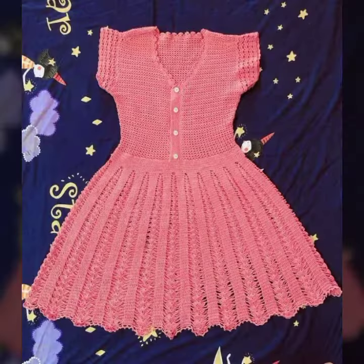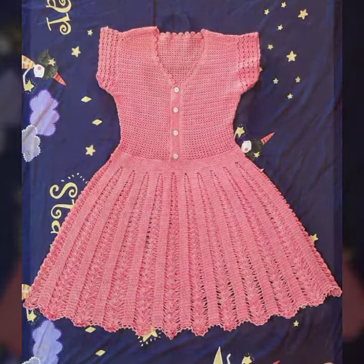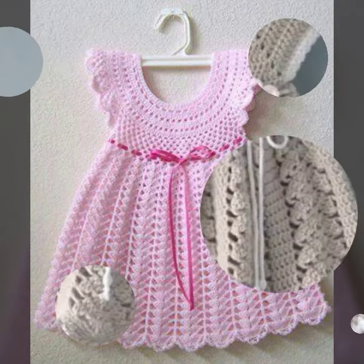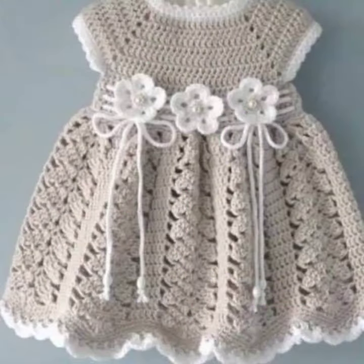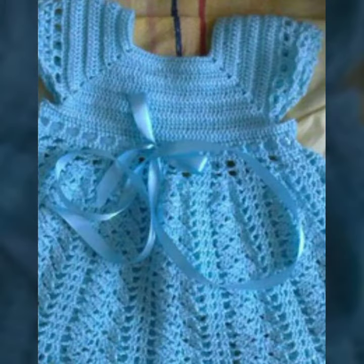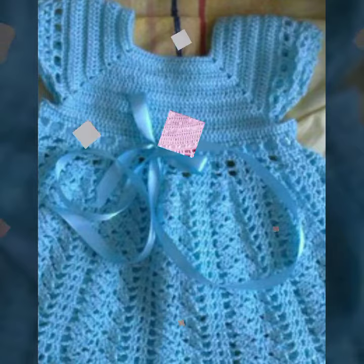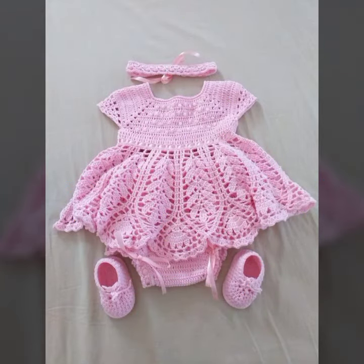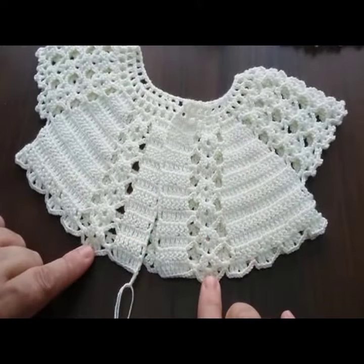I am back again with the most stylish, most demanding collection of baby crochet frock designs. Those babies who love to wear such types of frock designs. So friends, this is very beautiful and trendy, so I suggest you must watch my video till the end for more designs and more ideas.